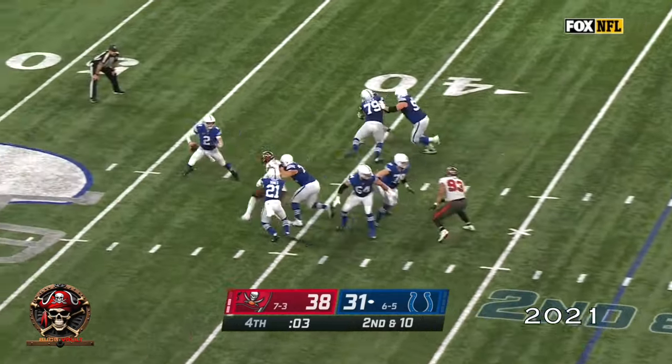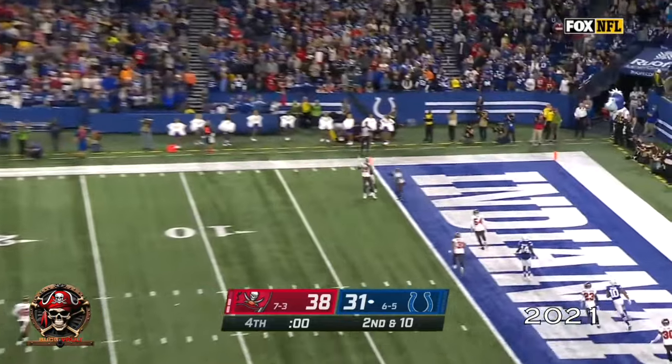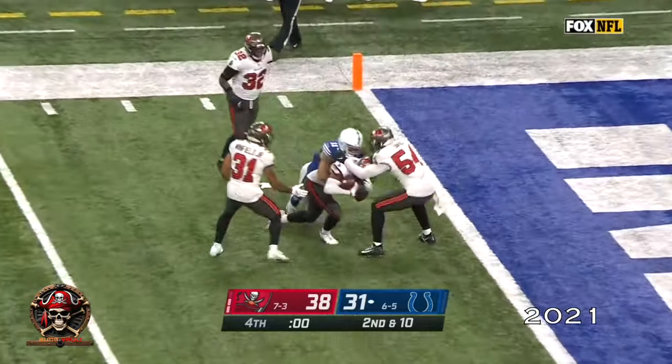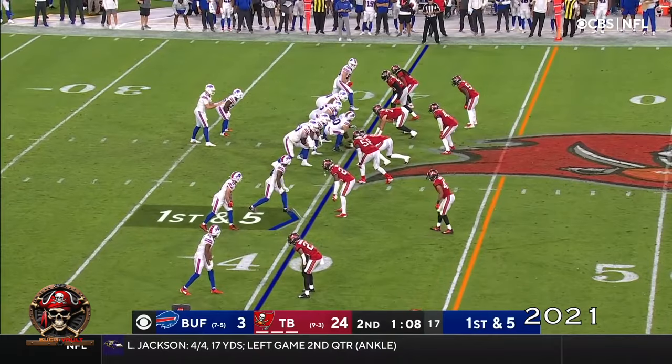Wentz, three-man rush, still pressured. Rolls out, stands in, airing it out, going deep towards the end zone. It's intercepted. Pierre DeSeer, game over. Point in the game right here.